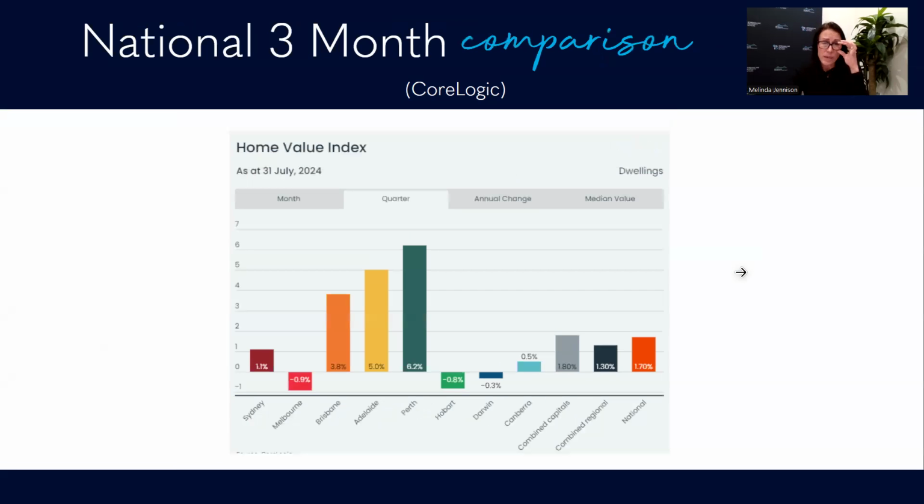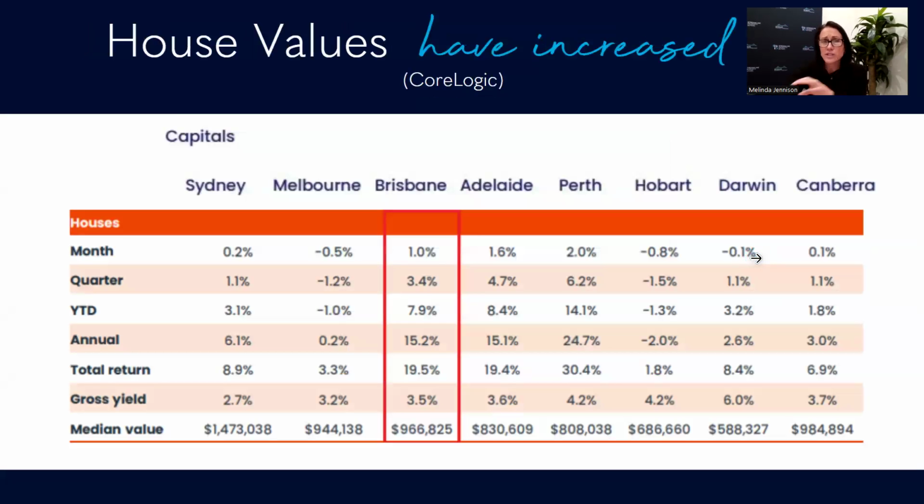Looking at the last quarter, we can still see Brisbane, Adelaide and Perth pushing ahead of all other capital city markets, as well as regional markets around Australia. And this is largely a supply-driven uplift in values, because what Brisbane, Adelaide and Perth all have in common is that really tight supply and listing volumes well below those long-term averages. Now we're going to break down into house values and unit values.